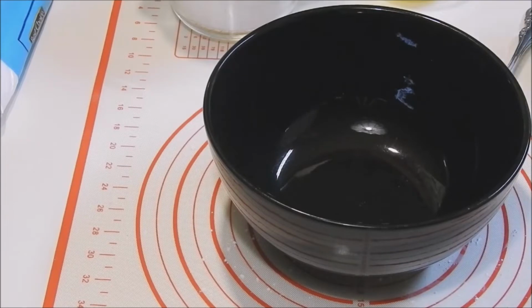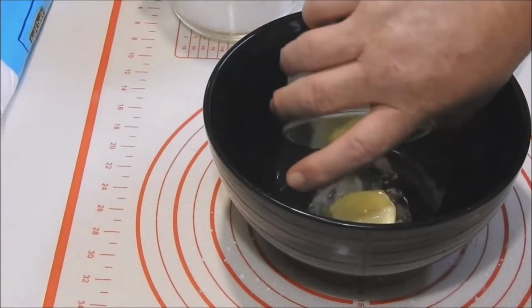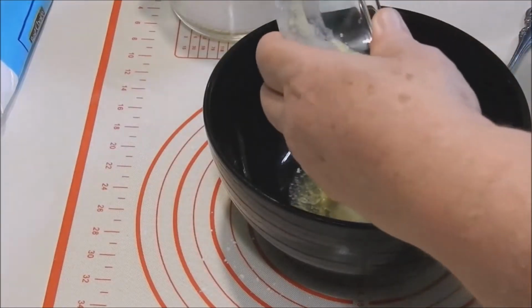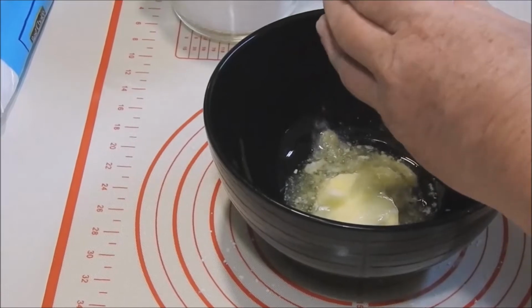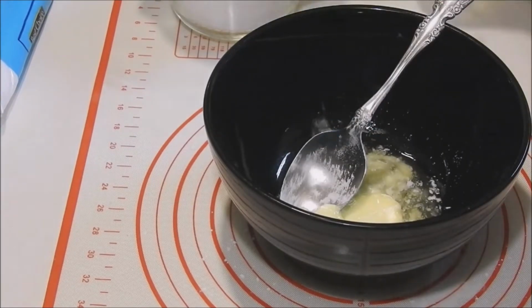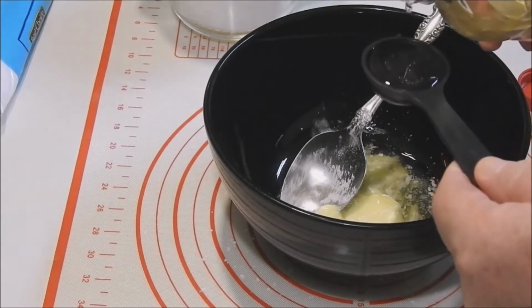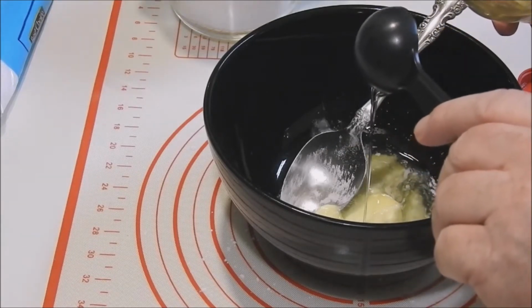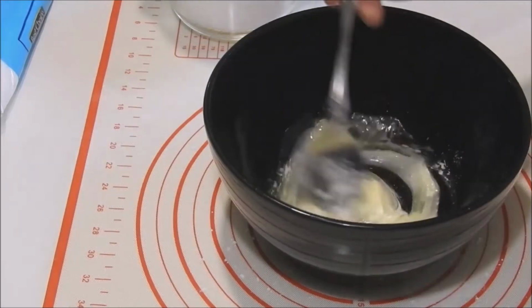First thing we're going to start out with, we're going to need 3 tablespoons of softened butter. You don't really want it melted or anything like that, just softened. Then we're going to need 3 tablespoons of corn syrup. We're going to mix that together.